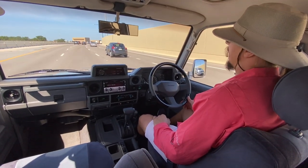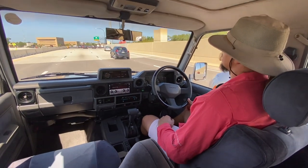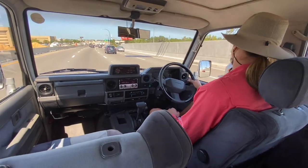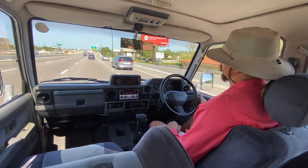So it drives nice on the highway. Its best speed is about 120 kilometers per hour. You don't really want to go any quicker than that, just because it's a small engine. Load it with extra fuel and make that head hot without an intercooler.